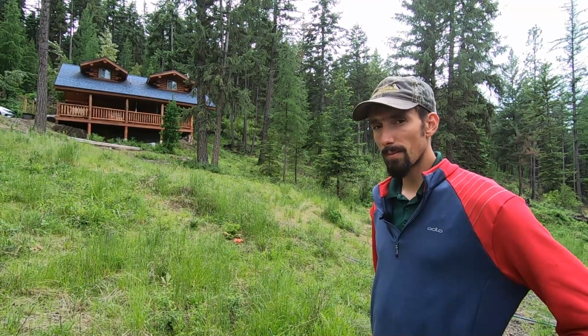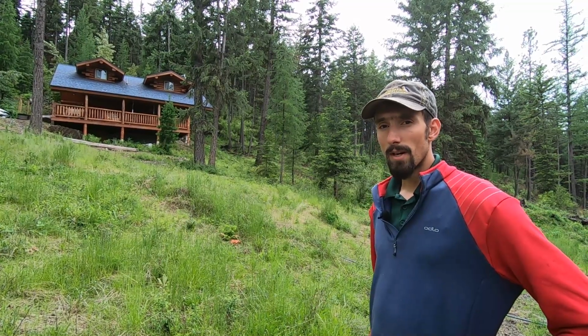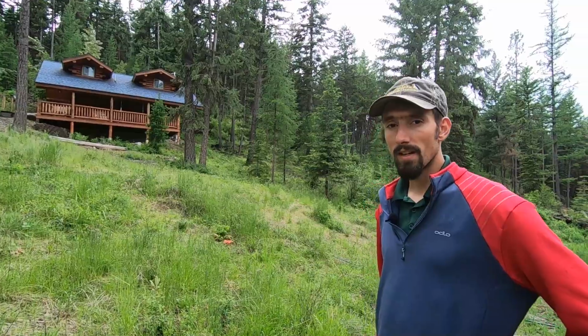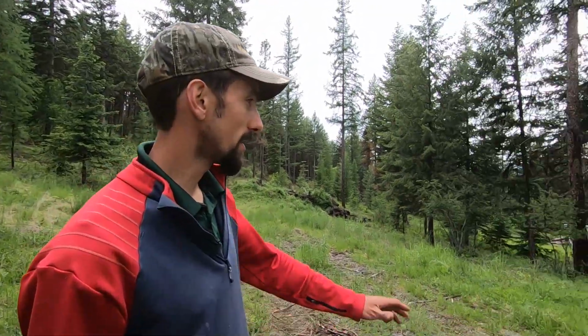The cabin, it's an 18 by 24 log cabin. And it's built right here on the north facing slope above Eagle Valley. And my wife and daughter and I are living in it. So I'm standing right in between the house, the cabin, and the garden. The garden's down here.